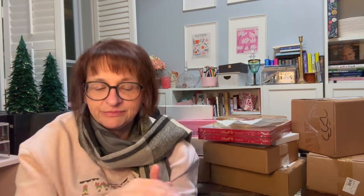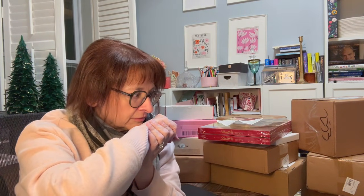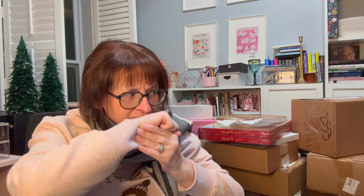Oh, it has a distinct scent to it, and I just can't place it. I want to say it's like a vegetable scent. Gosh, that sounds crazy, right? Oh my gosh. I can't place it.